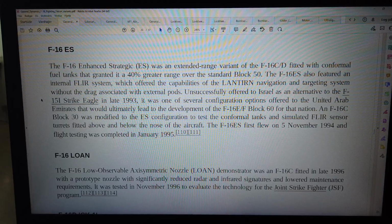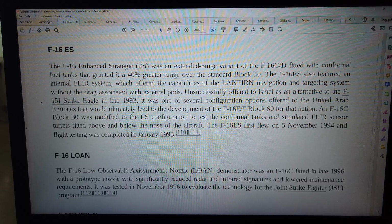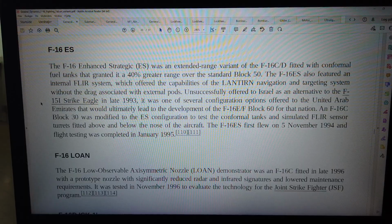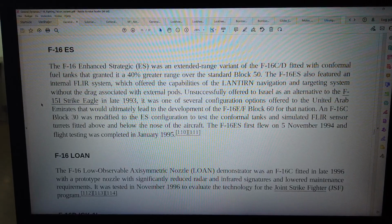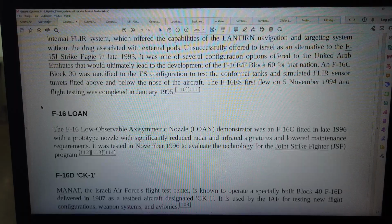Unsuccessfully offered to Israel as an alternative to the F-15I Strike Eagle in late 1993, it was one of several configuration options offered to the United Arab Emirates that would ultimately lead to the development of the F-16E/F Block 60 for that nation. An F-16C Block 30 was modified to the S configuration to test the conformal tanks and simulated FLIR sensor turrets fitted above and below the nose of the aircraft. The F-16S first flew on the 5th of November, 1994 and flight testing was completed in January 1995.